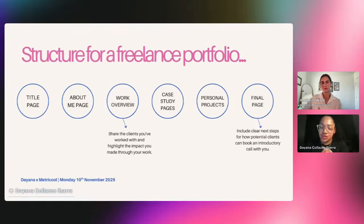And then we've got a structure for a freelance portfolio. So similar to an in-house one, but I think there's a little bit more to add. So number one, you've got your title page, your about me page, and I've added here a work overview as well. And I've not added it onto this slide, but I would also say this is a great time to add some testimonials as well.